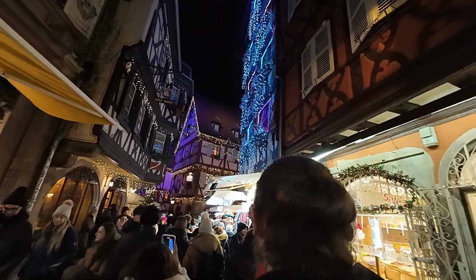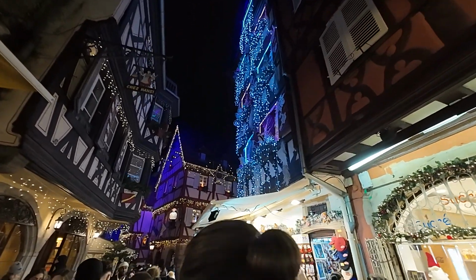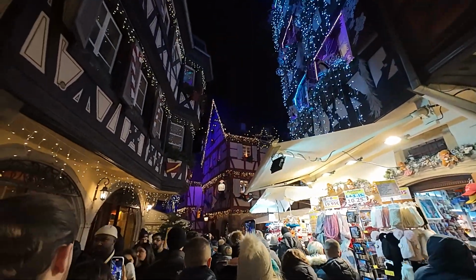So all the markets seem to be about a 3 or 4 minute walk from each other, but it takes a little bit longer than that because of the crowds. And of course, they need to stop and look at all the decorations. So that's an important point. The businesses and homes have done a great job of decorating. So slow down, look up, and enjoy what they've done.